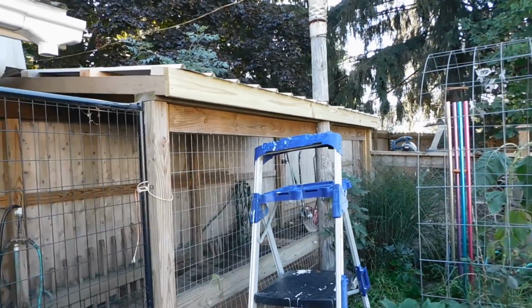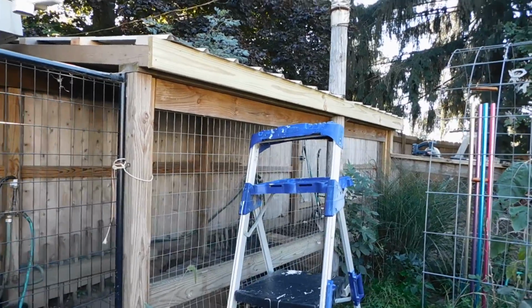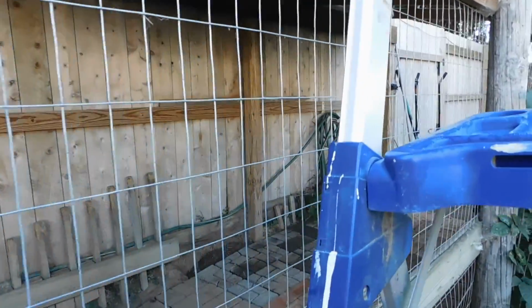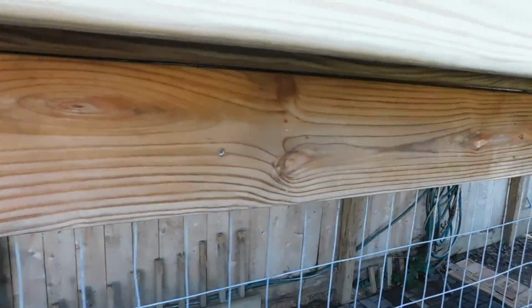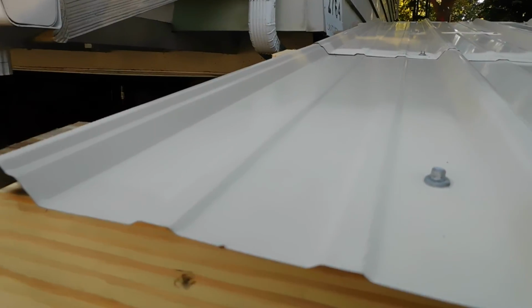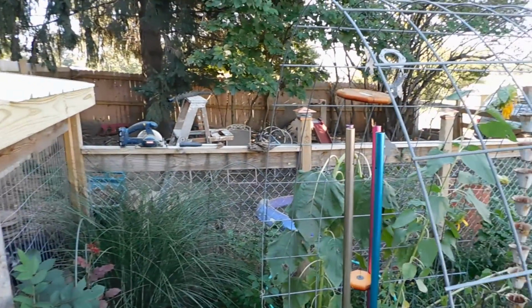And this section where the ladder is is new. That's what he framed in, and then he got some siding or roofing or whatever it is from when his buddy built his pole barn. So he used those pieces to make a roof, so the elements will stay off the dogs if they're going to be smart enough to stay under this and not go in the open area over here.